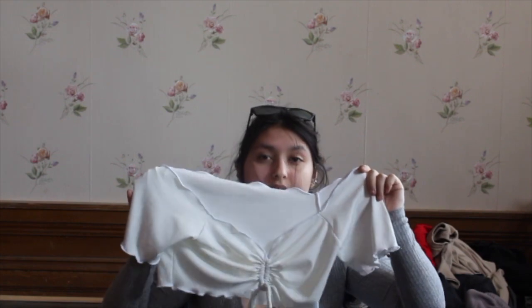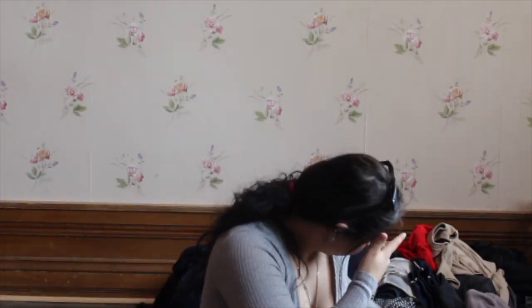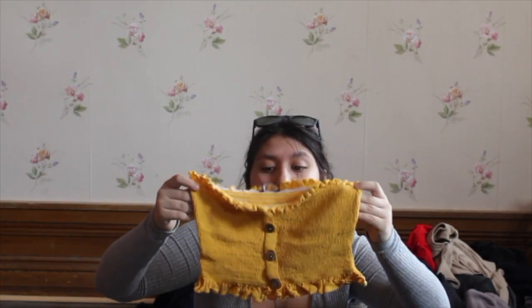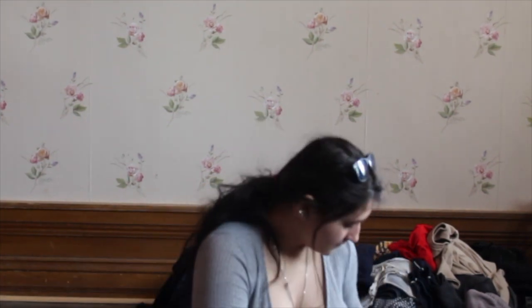I absolutely love this little swimwear cover-up. She's cute, but she's really see-through, so I can't really wear her with anything else, so I feel like we're gonna get rid of her. Once again, we have another dress that I don't really wear. I've worn this once. We don't like her. This top, I've gotten a lot of wears out of, but I don't really wear it anymore, so we're gonna get rid of her. There's a little black skirt that I got, which I'm kind of in love with, so we're gonna keep it.